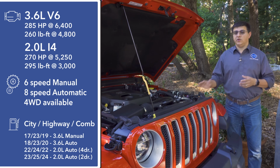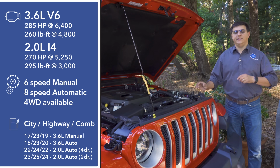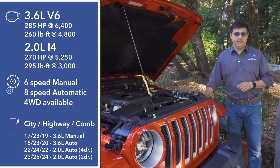If you want even more torque in your Wrangler, then 2020 is going to bring us a new 3-liter turbo diesel engine under this hood, producing 260 horsepower and an expected 442 pound-feet of torque. That's going to be basically the same engine that we see in the Ram 1500 EcoDiesel.